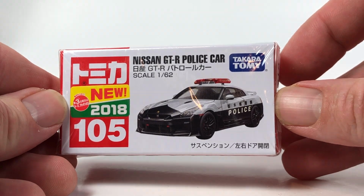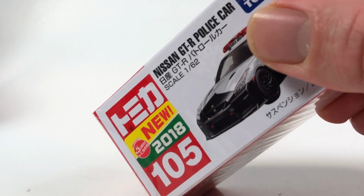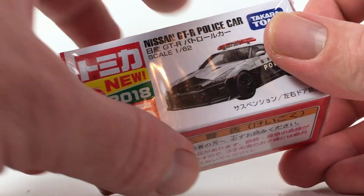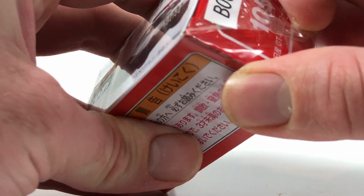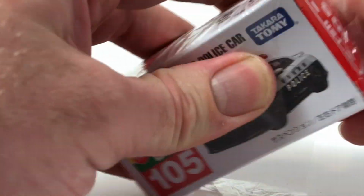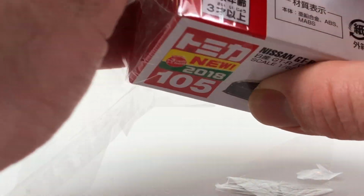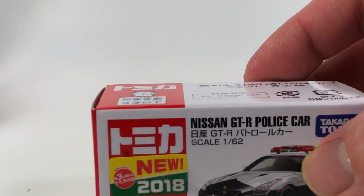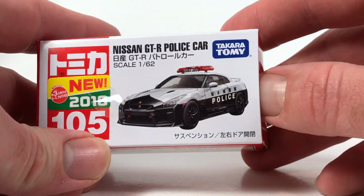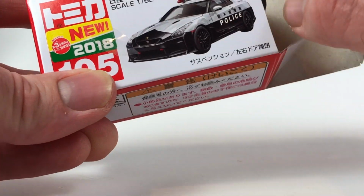All right. We've got a basic Tomica Nissan GTR police car. Is this the same one that I got from Andrew? No, it's not. I didn't get the GTR. I got the, what was it, like a 350Z? Should we open this one? No, too late. We already are. I just want to see it. I don't have my basic Tomica cataloged at all, but I think I'm going to have to start doing it because I'm starting to get a lot of them.